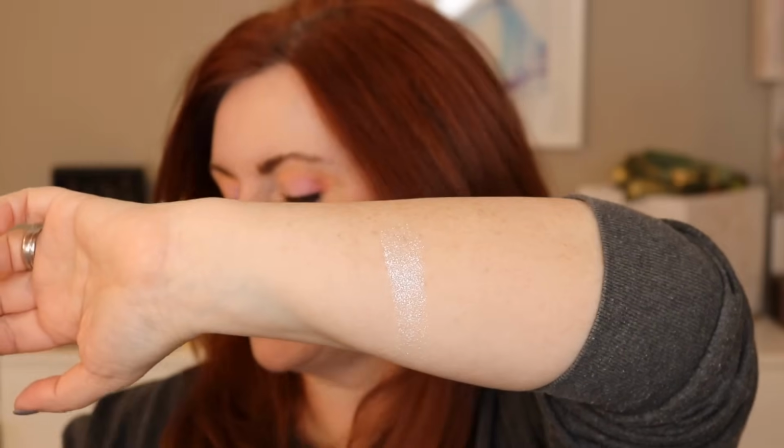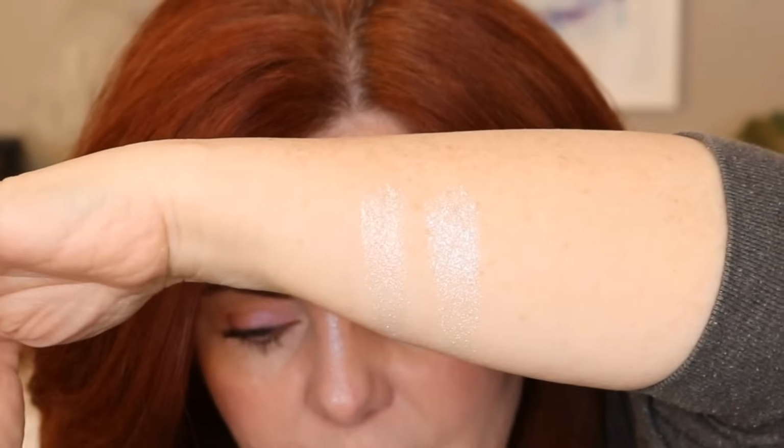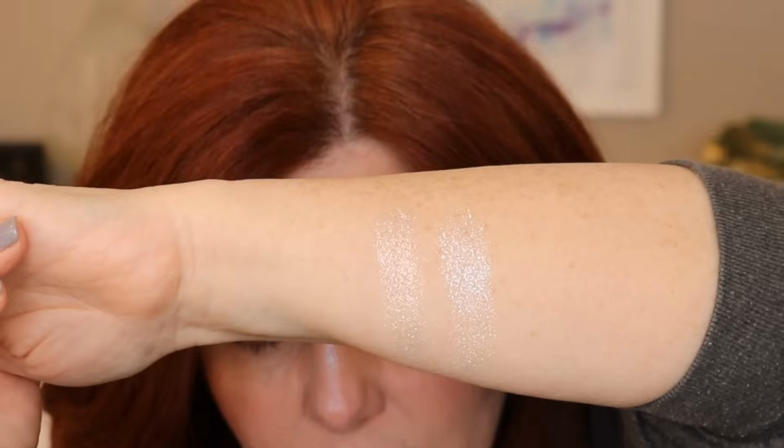Now I'll take the white shade from the Rivage, which is this one here, and put that next to it. It definitely feels different. It feels grittier in the pan. It does have a similar look. Again, it's piecey, but if you notice, it falls out more. There's more fallout from the one in the quad. This one is definitely warmer. Can you see that? It has almost more of a platinum gold.